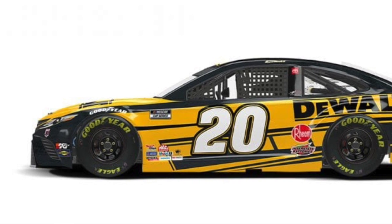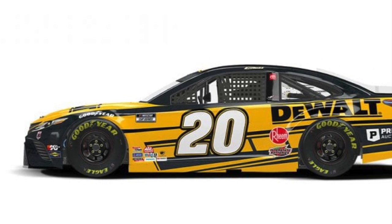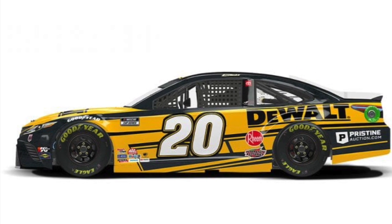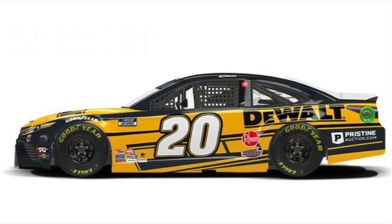I love the design. I like how it's a little wonky. The lines are a little wonky, but it all just kind of comes together. The yellow and black car, the number 20 DeWalt.